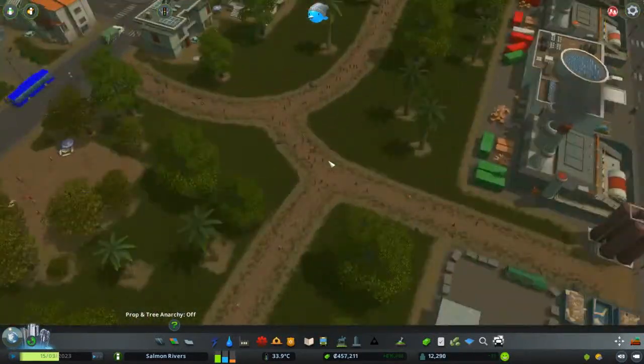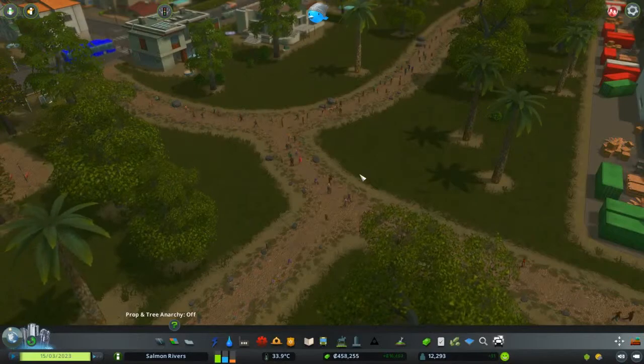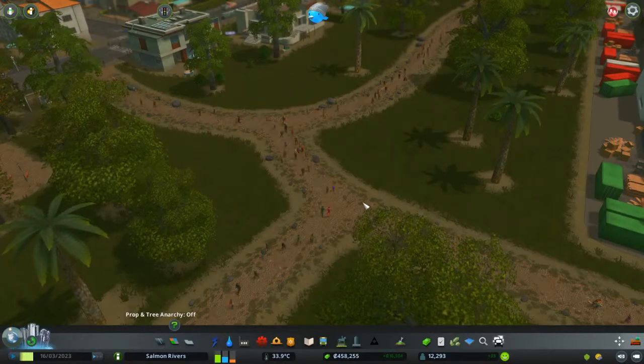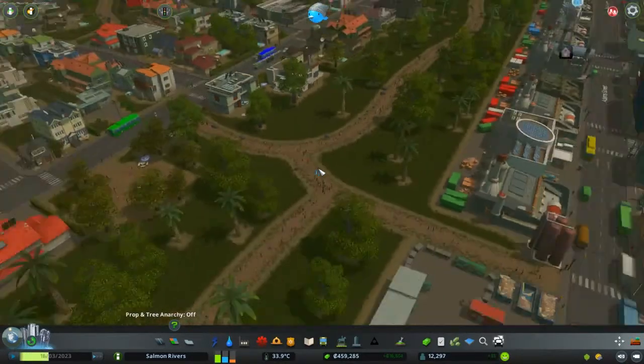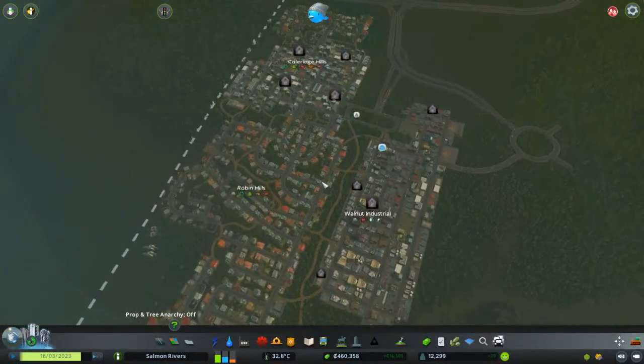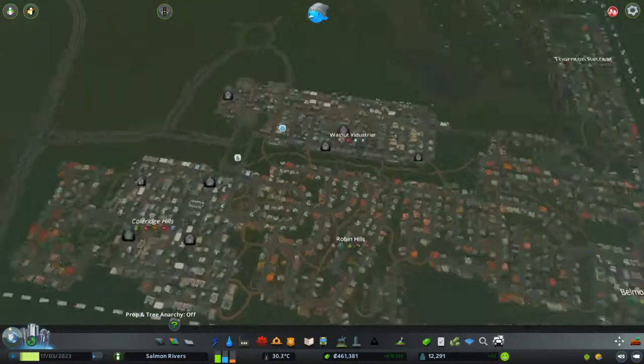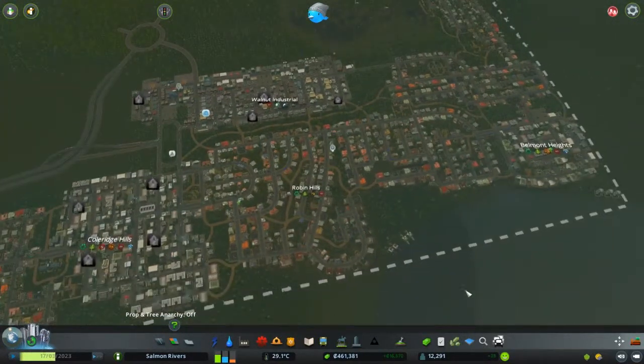I mean, look at this. It's so busy. So many people. My population is looking nice. I'm in 5 digits for a while now. What else did I do? I know there was one other thing I did, but I'm not going to show it until I've remembered what else I did. I think all I actually did, I moved the water.